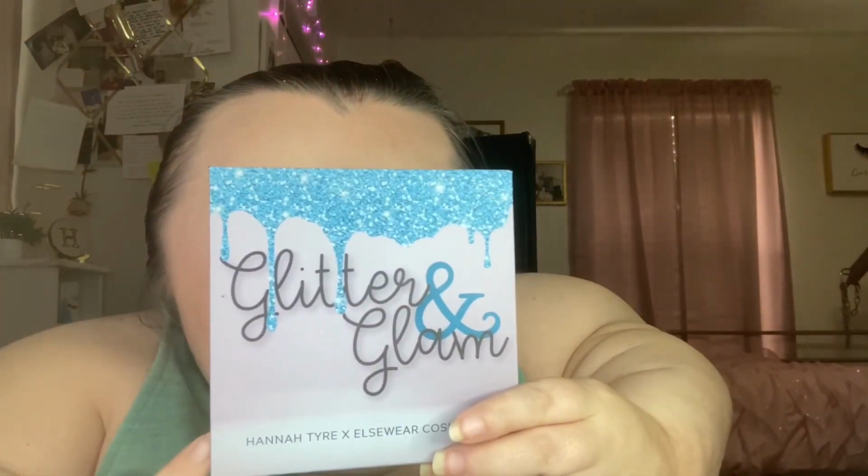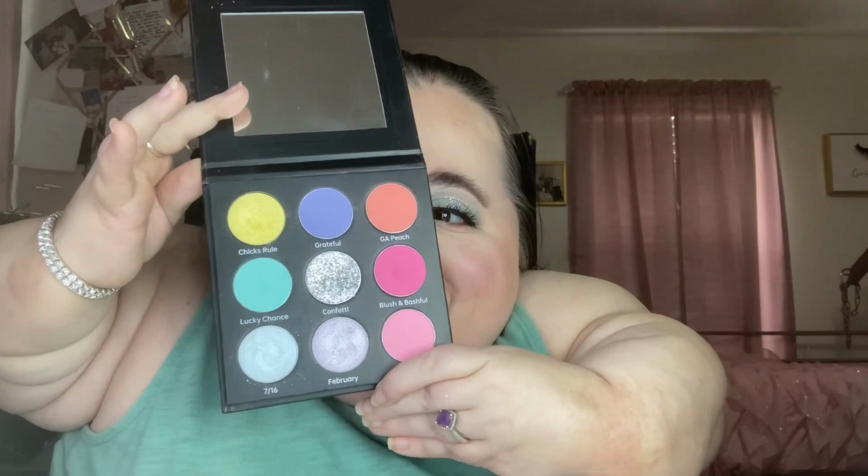So let's take it out of the box and let's see the actual palette. The palette looks just like the box. It is so pretty, and I cannot wait for y'all to see the shades that are in here because y'all are going to freak out. Roll, please. This is the palette.